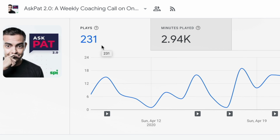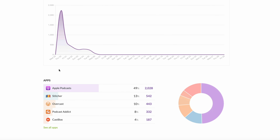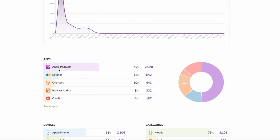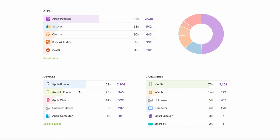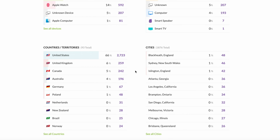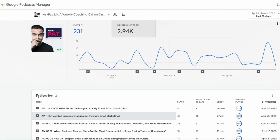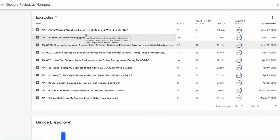And that's kind of unfortunate because here on Google Podcast Manager, for the whole show, I've got 231 plays. That's not very good if you just look at those numbers, right? If I go to Buzzsprout, which is where this is hosted, this one episode has 4,101 downloads. Plus, look at all this data I get from my host itself. I get to know what apps they're using, from Apple Podcasts to Stitcher, Overcast, Podcast Addict, CastBox. That gives me some good information. Devices, Apple iPhone, Android. This is all really good. Categories, countries, cities, all that user data. In Google, I just get a device breakdown, and that's about it. Which is not very good.